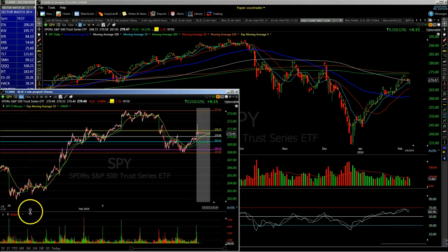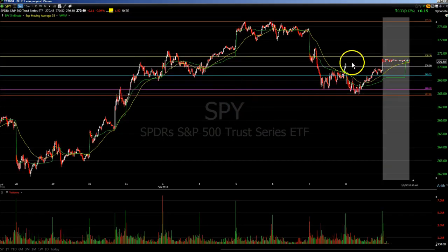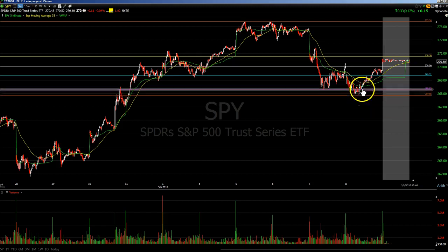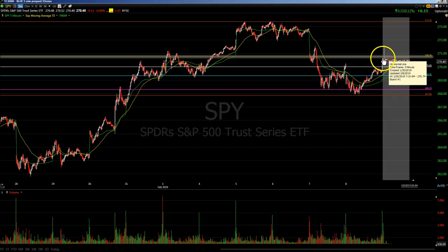268 was being defended on Friday and was important because the bulls made a stand at around this 268 level. Let me show you the 5-minute intraday chart, pre-post market chart. So as you can see, Friday we came down to about this 268 level, and the bulls did defend this level and moved us up into a strong close on Friday.